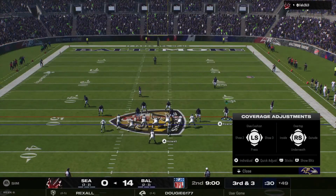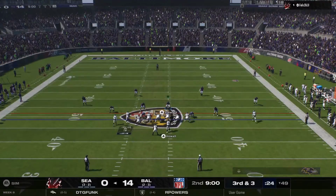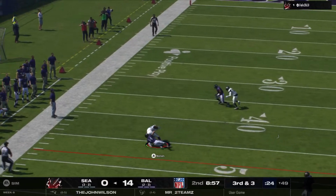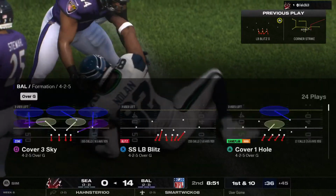They'll come up to third and 3. Here's Howell. Open. He's hit after the catch, and the ball comes free. But he'll gather it back in.